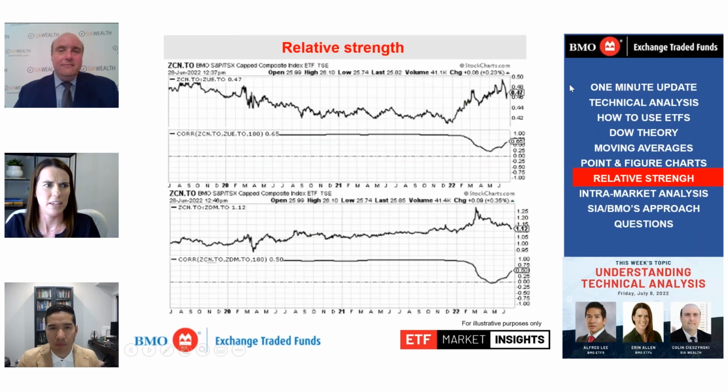Perfect. Thanks, Colin. Now let's get back to relative strength analysis. I know you have some examples to show us here. So how can we use relative strength to analyze different markets here as an example? Absolutely. So we have four charts here on this slide and the next one that compare the BMO S&P TSX Composite Index ETF ZCN on Toronto against different markets. So this first one here on the top of this slide is against the BMO ETF for the US market.